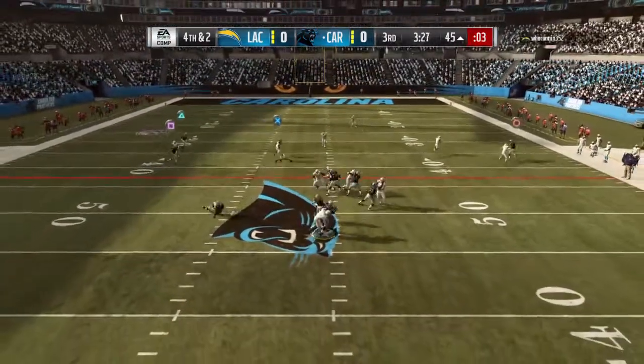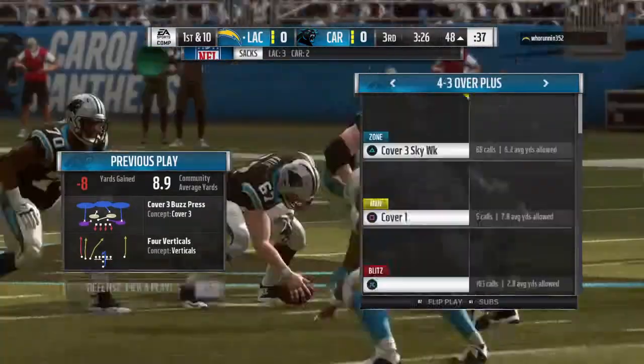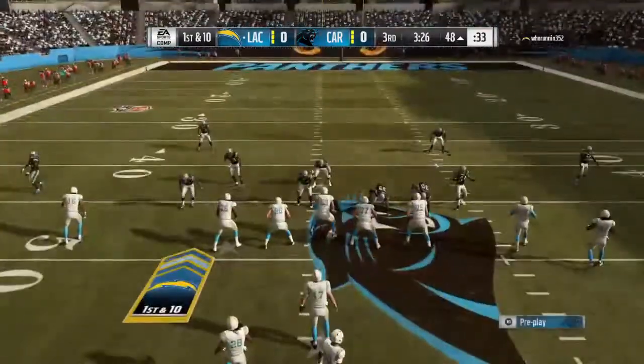On 4th down, Newton. And he's going to be taken down here. Back across midfield, 3 yards away from midfield at the 47. Melvin Ingram in there to pick up his 2nd sack now of the afternoon.